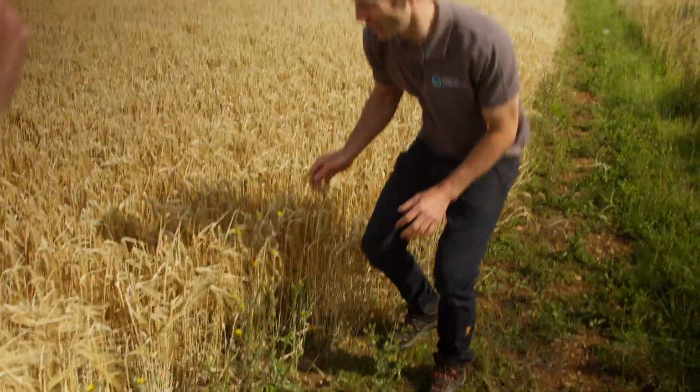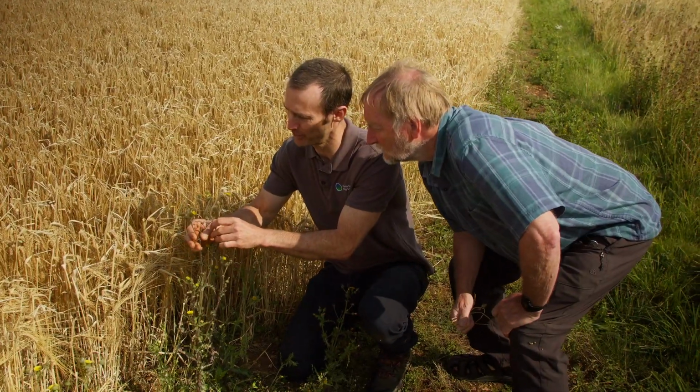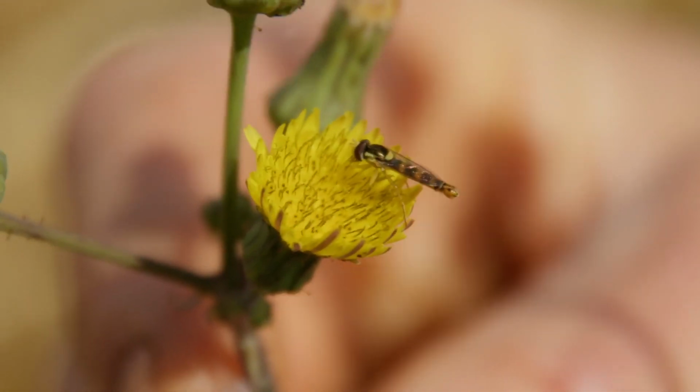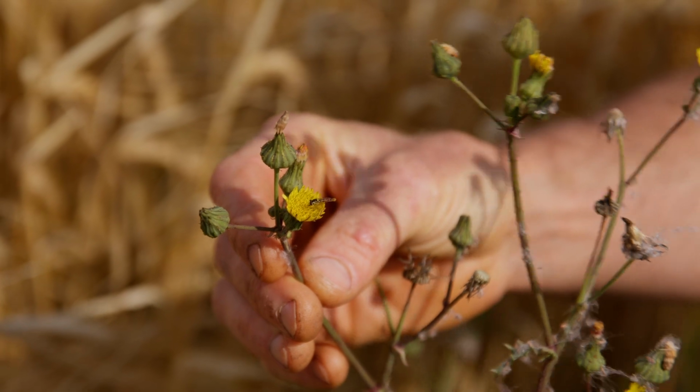This is one of our tiniest pollinators here. This is a little hoverfly that we've got here. Now, these ones are really interesting because they're both a predator, their larvae will feed on aphids, and then the adults are pollinators. They're going to go to plants and move pollen around. It's not our only pollinator.